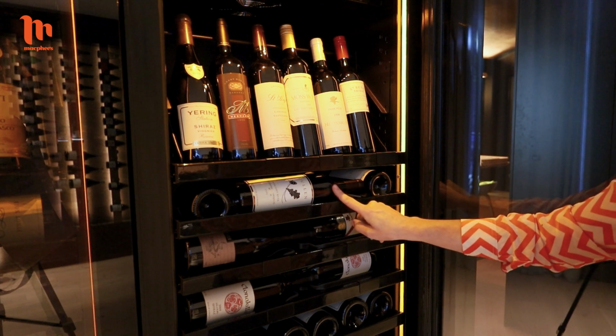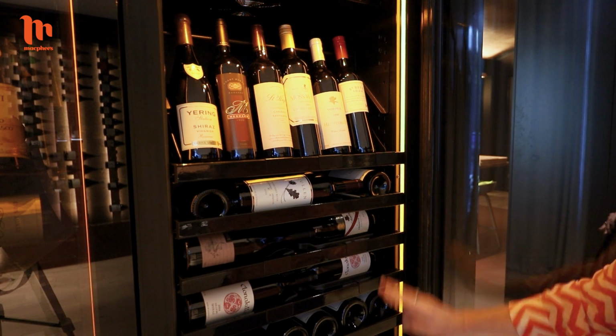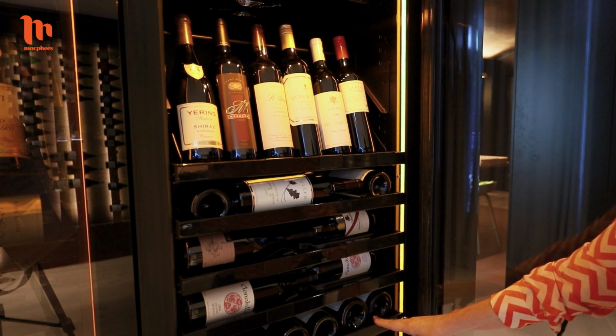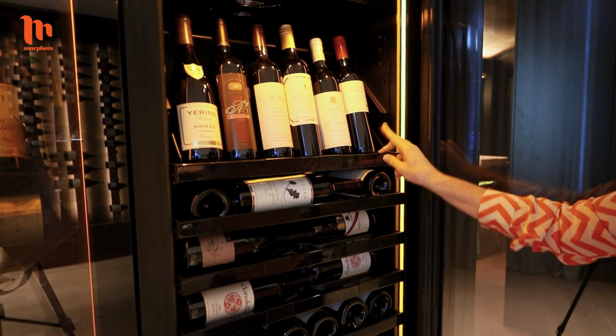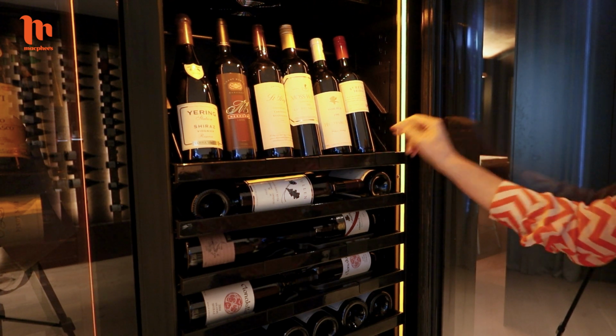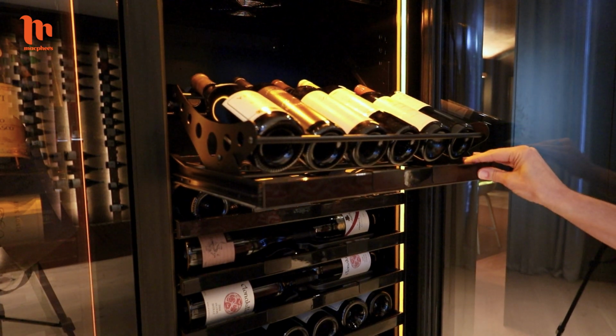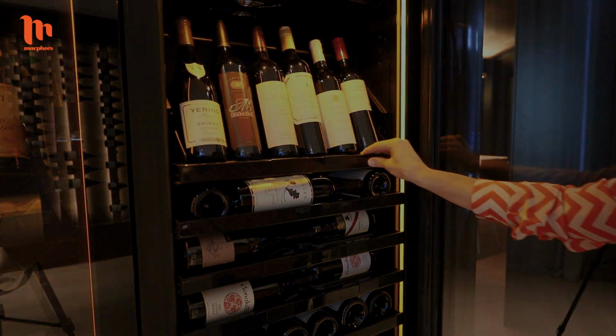So you can display your bottles, one in the centre facing forward, or 2 on the side that way, all sort of standard configuration. And if you'd also like, this special shelf here is a presentation sliding shelf. Of course, you put your best bottles there, and then you can store some bottles behind there as well. So Revelation is quite special.